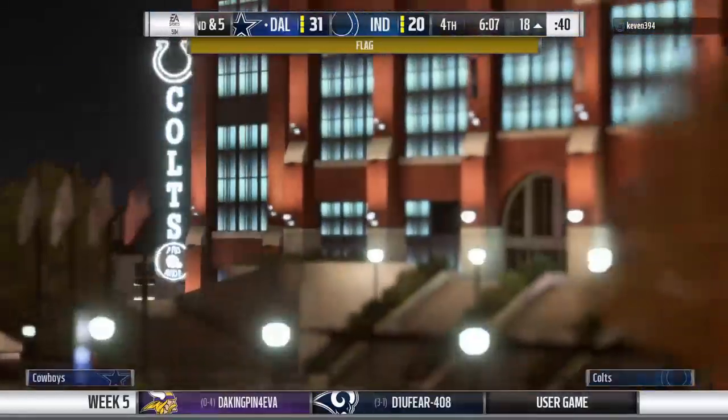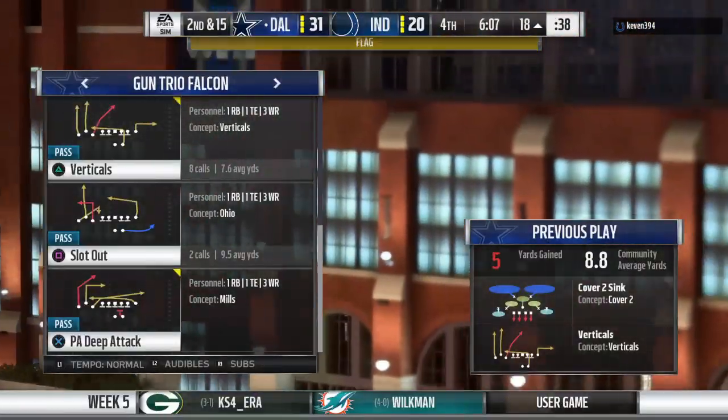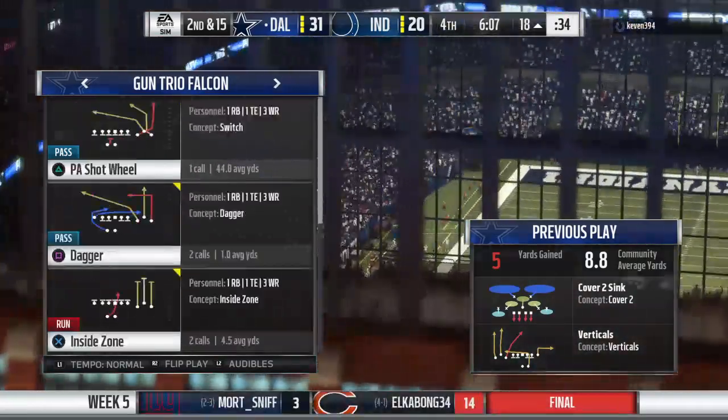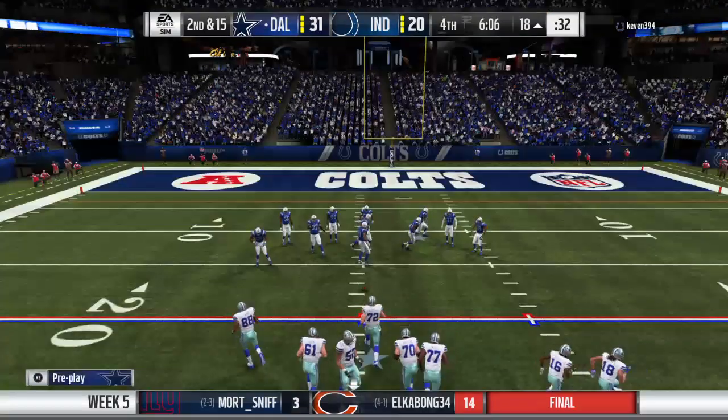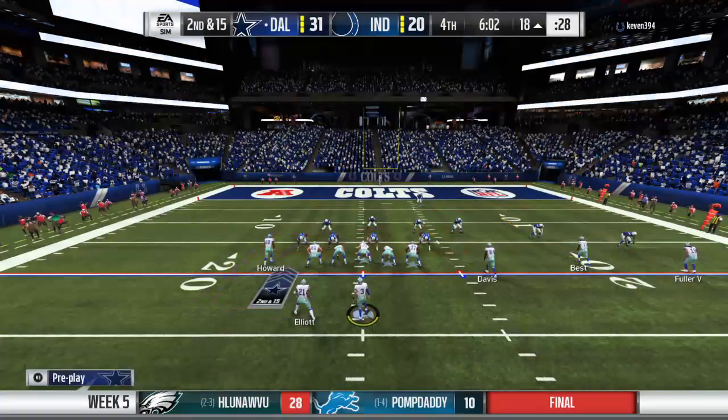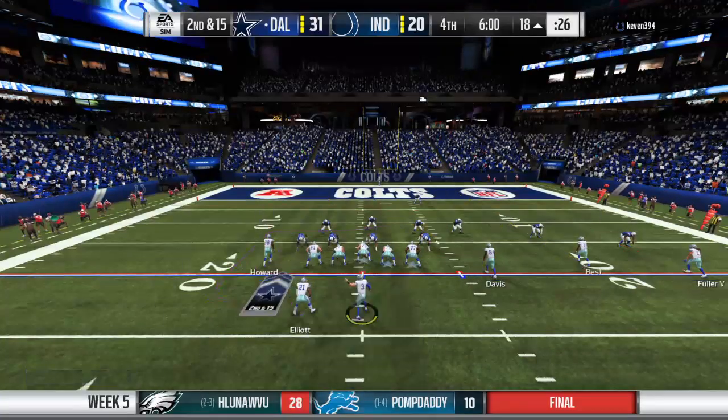Now hold everything here. Flag in the backfield. This one might be coming back. They'll come up now on a second and long after the hold. All right, now, lucky 56.